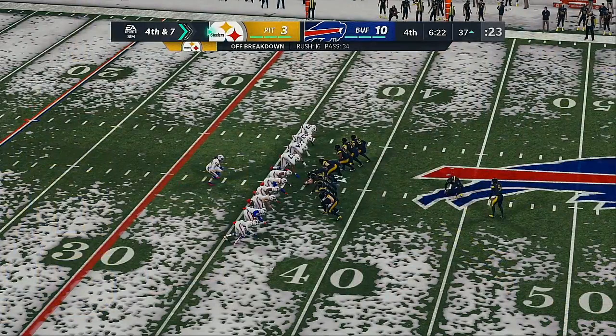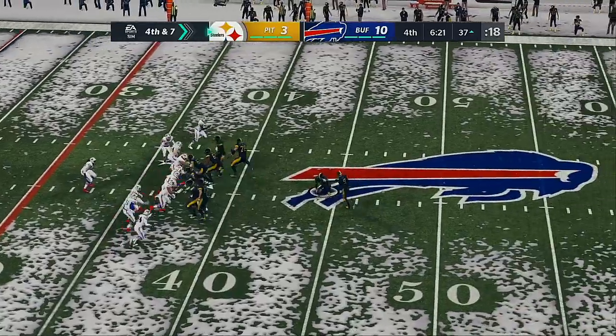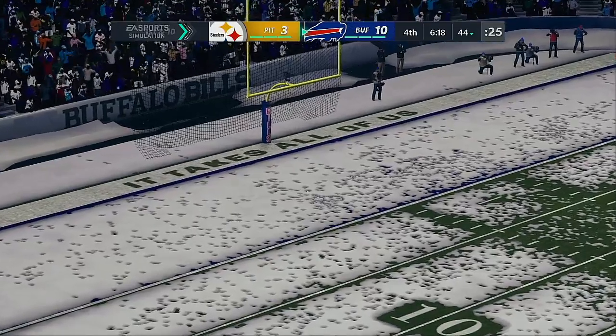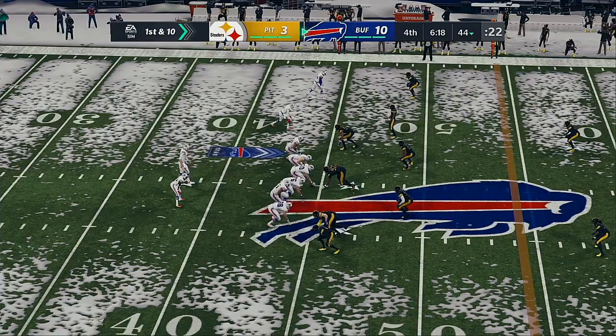So on fourth down, out trots the kicker in a big spot here. This from 54 yards away. And he's going to miss this one. That is no good. Well outside the left upright. The Bills come to the line to start their next drive.